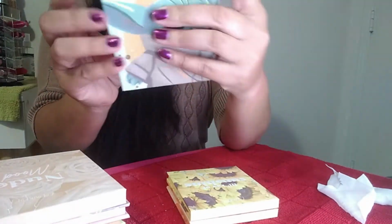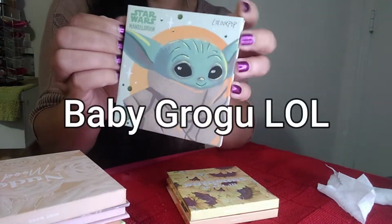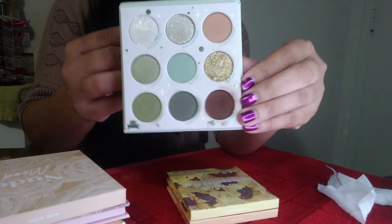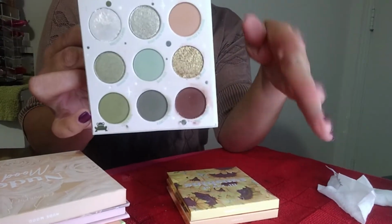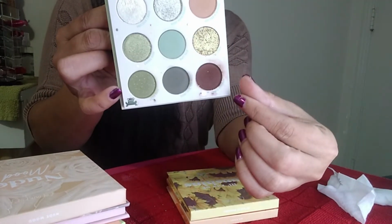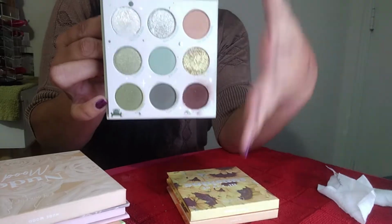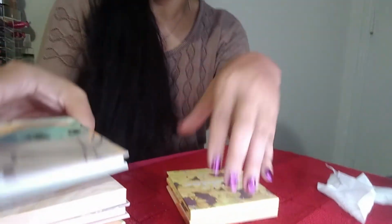This is the Star Wars Mandalorian The Child palette. Definitely keeping this one. I'm a huge Star Wars fan. You guys know me. I love Star Wars. Even if I didn't, this color story is just so beautiful. I love these greens. This beautiful olivey brown color down here is absolutely gorgeous. Everything about this palette is stunning.